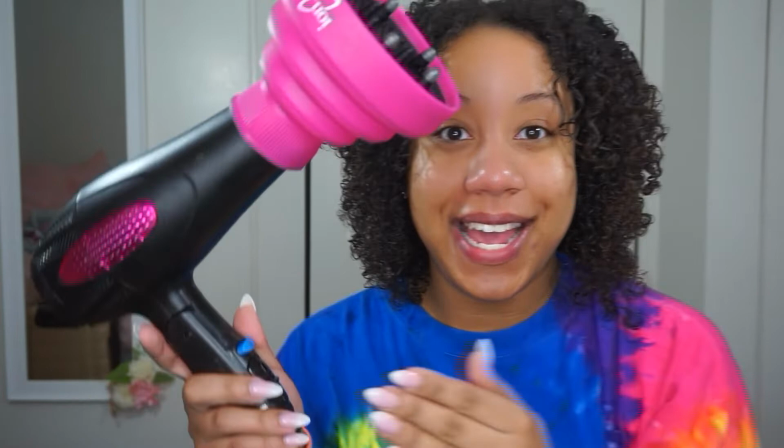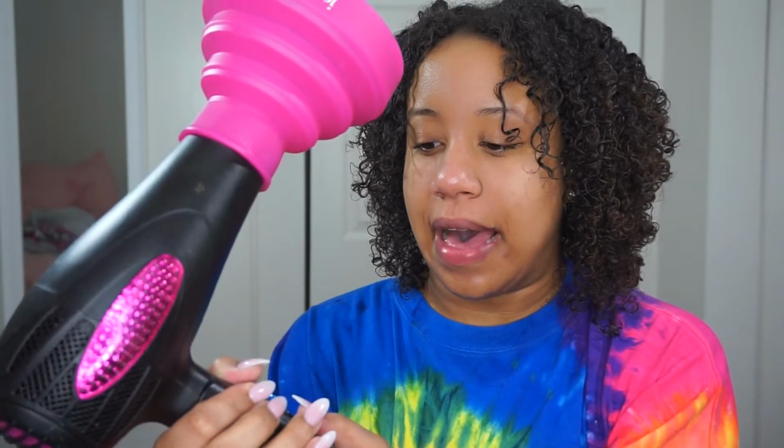Okay, so here is my handy dandy blow dryer. Nothing special, just a Conair one, and I do have it set on, I'm gonna put it on warm high. This is an attachment that I brought to go with it. You can pick it up at Sally's. It's also travel proof, so that's really cool.